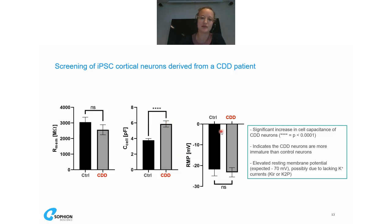Then we can also extract the resting membrane potential. We did not detect a difference between the 2 populations, but I wanted to still show it because it shows a problem that we have with these cell lines, and that is that they often have a quite elevated resting membrane potential as compared to what we would have expected. And this can both be due to lacking ion channels and the immature phenotype of the cells. This can also be a consequence of us having to dissociate the cells, so they lose their morphology, and therefore their ion channel content might change. But this is at least something that we observe a lot, and that we are working to improve.